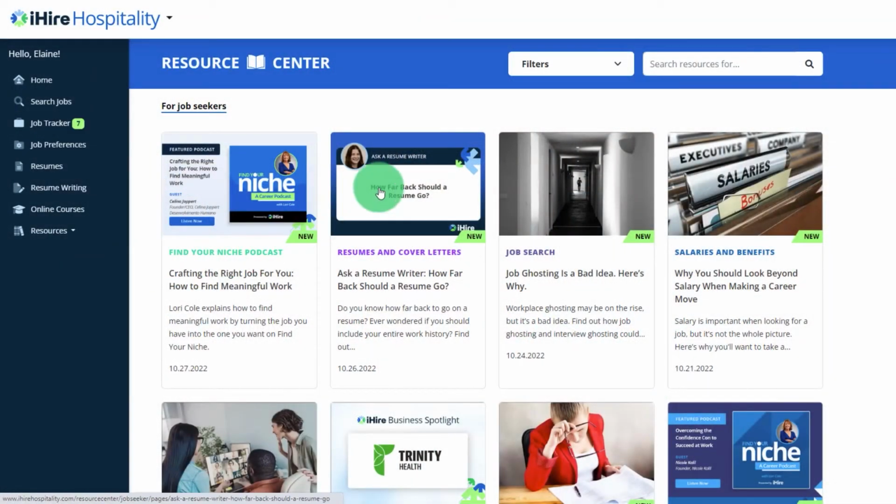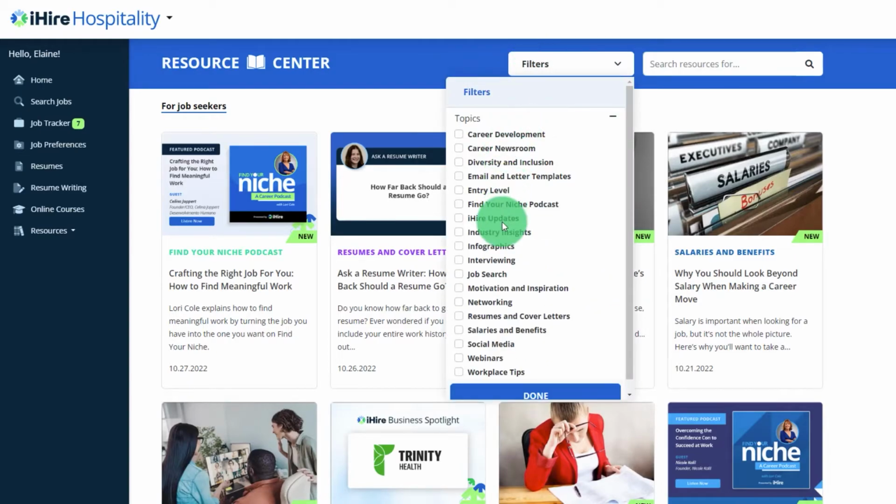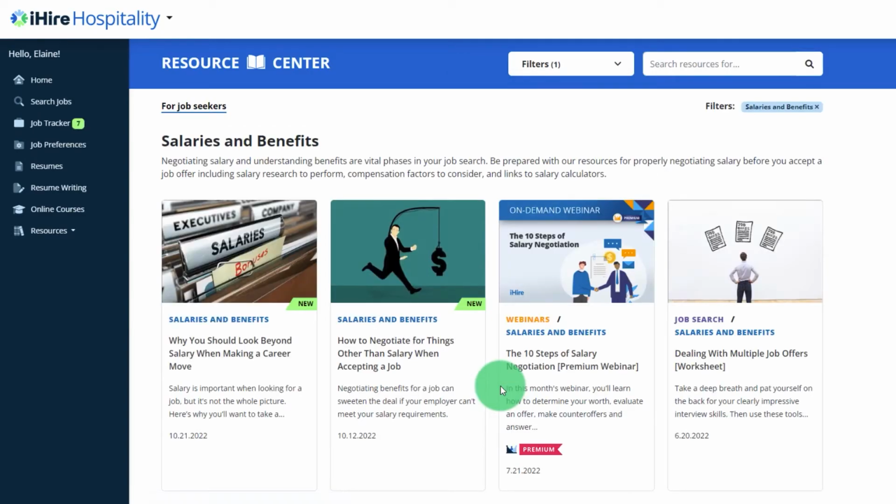Now you can go into a salary negotiation confident that you're in the correct range for your job title and your location. For more salary negotiation tips, visit our resource center and filter our content using the salary and benefits topic. From there, you'll find everything you need to negotiate a great salary.